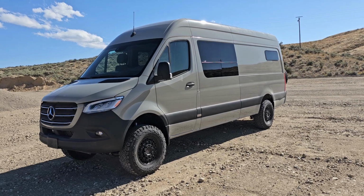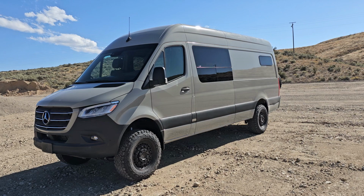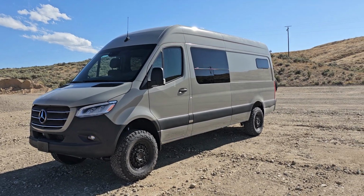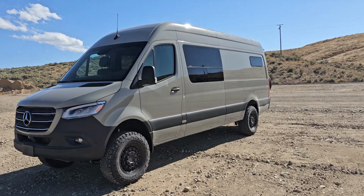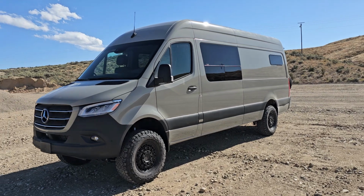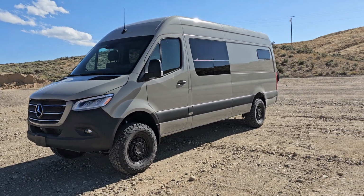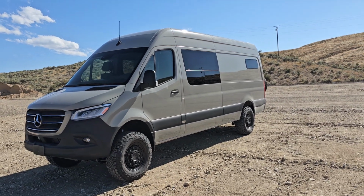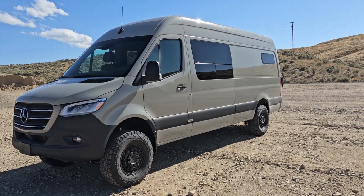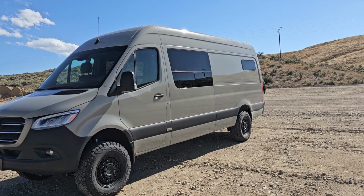Just finished up this 2023 170 regular length in the all-wheel drive, high-output four-cylinder turbo. This is our Dreambuilder package with, I think, three upgrades. I don't think we've really done a video of a 170 Dreambuilder yet. Most of them have been 144 chassis. So anyway, I figured I'd do a quick video on this one and show you what a 170 Dreambuilder looks like.